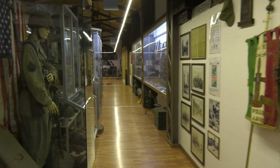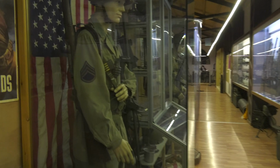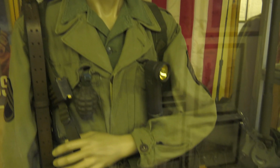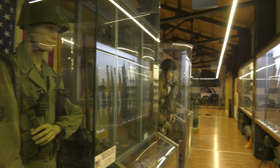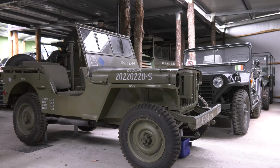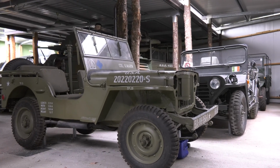The armaments. Armaments from the period 1914-1945 are displayed in special showcases in order to testify to the technological and mechanical development that took place in just a few years. The vehicle and artillery park.